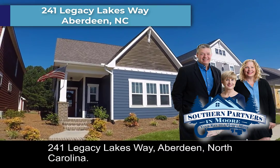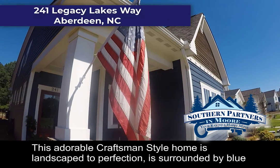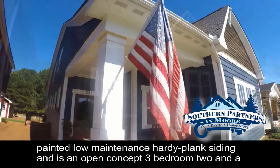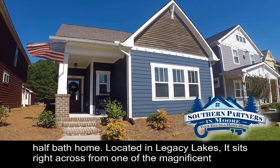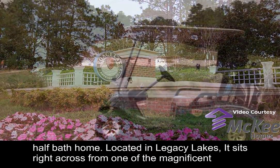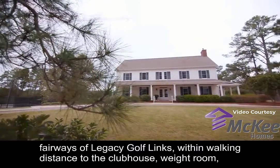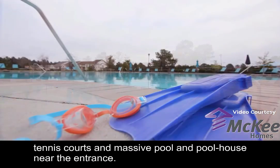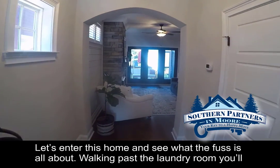241 Legacy Lakes Way, Aberdeen, North Carolina. This adorable Craftsman Style home is landscaped to perfection, is surrounded by blue-painted, low-maintenance, hardy plank siding, and is an open-concept 3-bedroom, 2.5-bath home. Located in Legacy Lakes, it sits right across from one of the magnificent fairways of Legacy golf links, within walking distance to the clubhouse, weight room, tennis courts, and massive pool and pool house near the entrance. Let's enter this home and see what all the fuss is about.